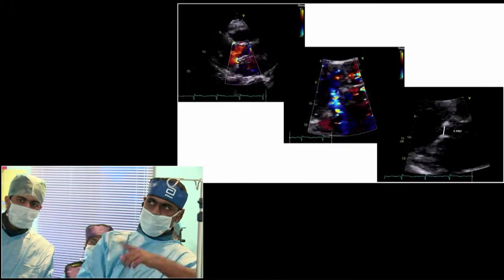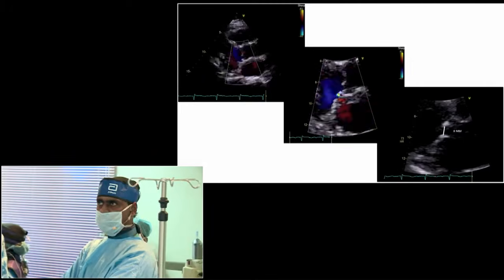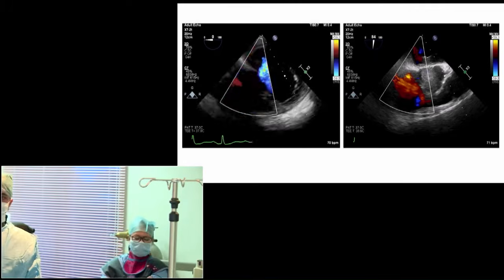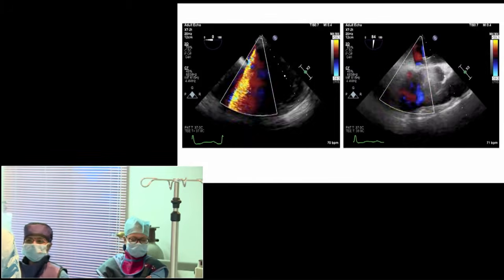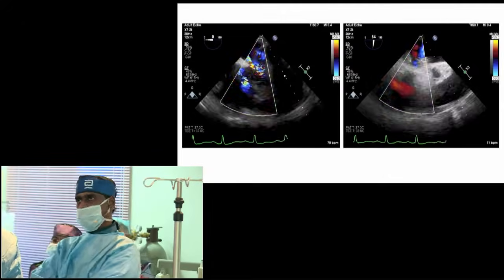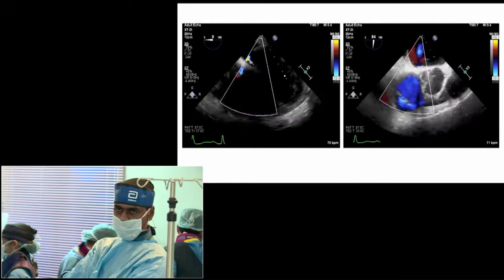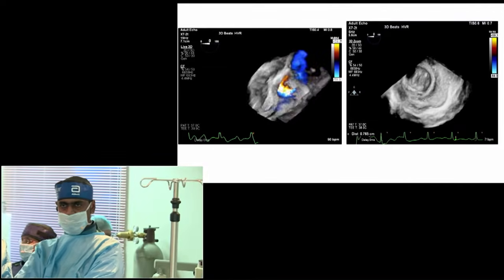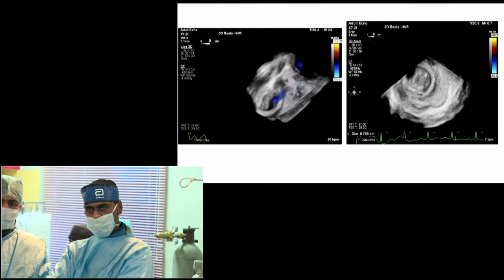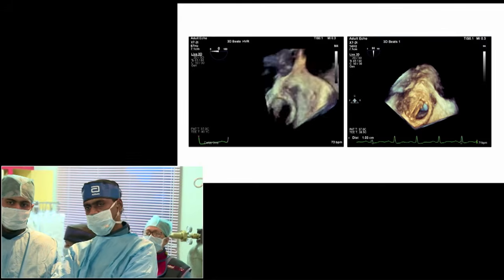This is a plax view showing the anteriorly located leak. It measures about 8 mm on the right side of the screen. This is the transesophageal echo at 0 degree and 90 degree views, which is confirming the large mitral paravalvular leak located anteromedially. This is the 3D of the mitral valve, which shows the anteromedially placed leak, measuring 7.6 mm in this view, and the maximum dimension is about 10 mm as shown in this 3D image.